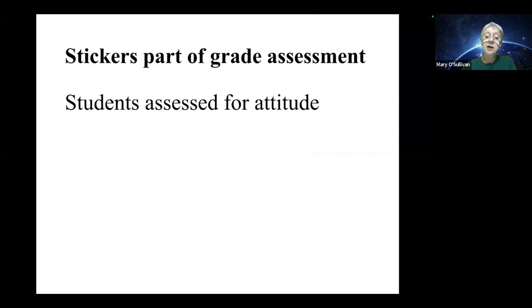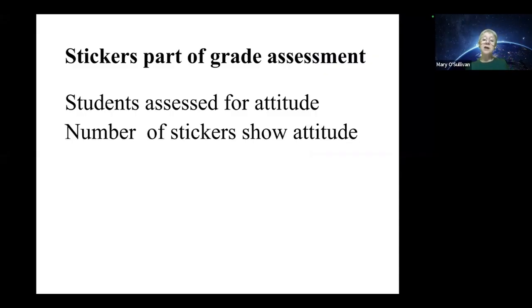I also make stickers part of the grade assessment. So it's not just the fun of getting the stickers. We have to assess students for their attitude. And the number of stickers shows their attitude very clearly. So I count how many stickers they have on the name card, and then I give them a score based on the number of stickers for attitude. So it's not just fun.